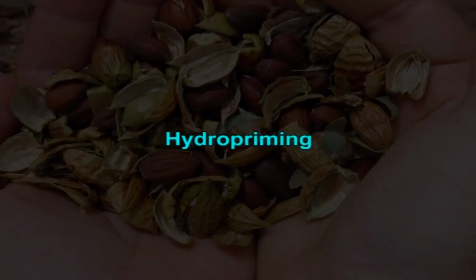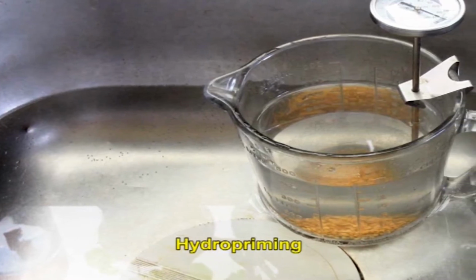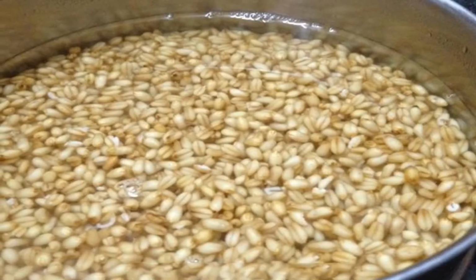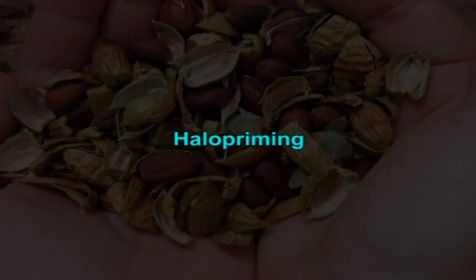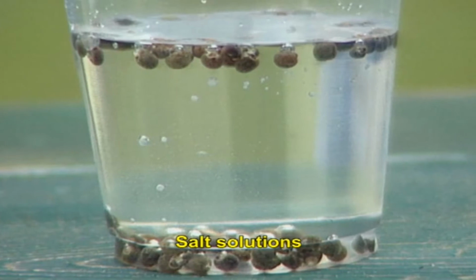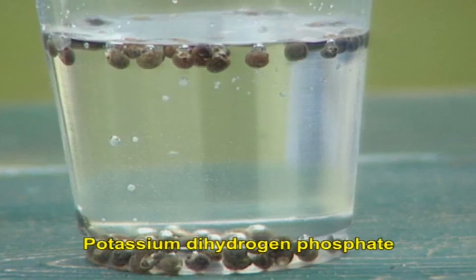Hydropriming. Soaking the seeds in water and re-drying is termed hydropriming. The potential danger from usage of osmotica of low and high molecular weight is avoided. For example, soaking wheat seeds in water prior to sowing. Halopriming. Soaking the seeds in concentrated salt solution with low water potential, for example KNO3, potassium dihydrogen phosphate and other salts, and re-drying.